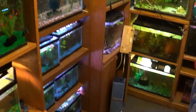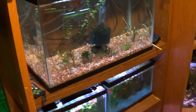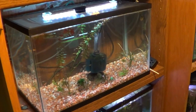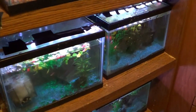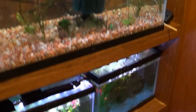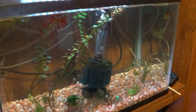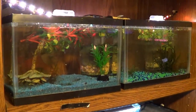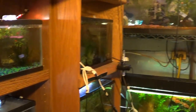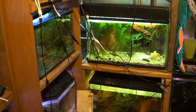And like you said, your ultimate goal is to get each one of these breeding colonies off the ground and selling. So getting some of these smaller tanks out of here and getting some 10 or 20 longs as dedicated breeding setups on a dedicated rack is where you're headed. But to see how much you've put together in such a short period of time is pretty amazing.